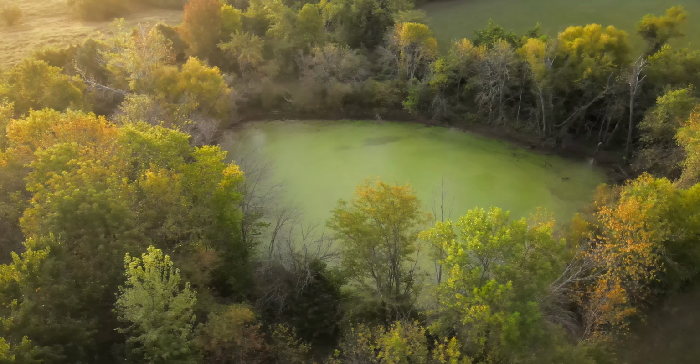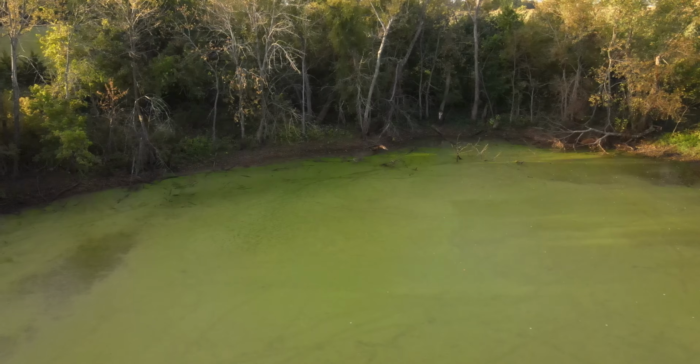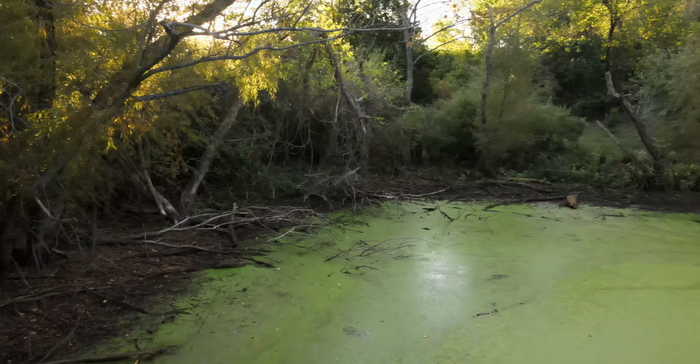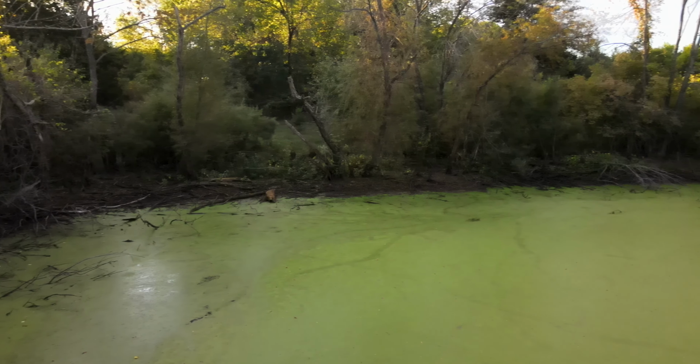Whenever we got started with this one, beauty was a little bit hard to find. This pond was completely unapproachable. All the land surrounding this pond was trying to get in. All of the vegetation was growing not only around the banks, but off into the pond, so that you could literally not access the pond at any point.